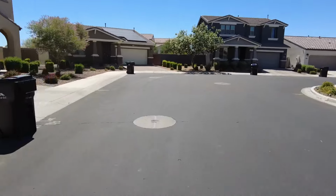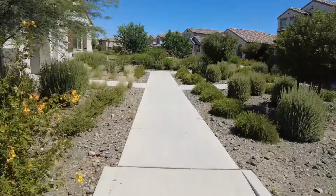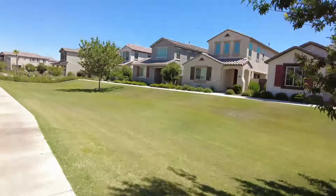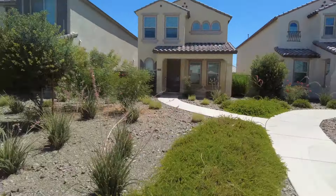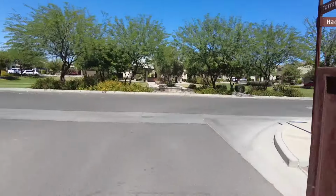So here we are sneaking through another neighborhood, and this is kind of fun. You can see that people's front doors are actually facing each other here, with a green space out front. I like that, and then the back side has the garages, so it's a cool way to do it. Alright, let's sneak into one of these gated communities, try not to get hit by the gate. Alright, there we go.